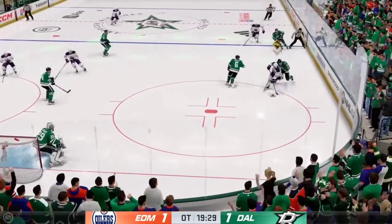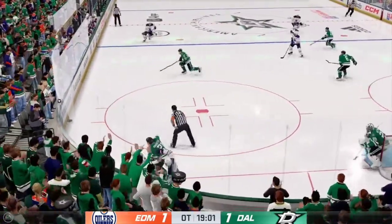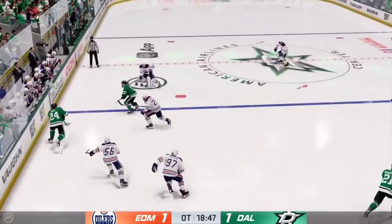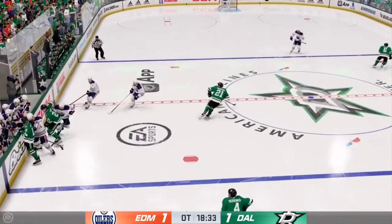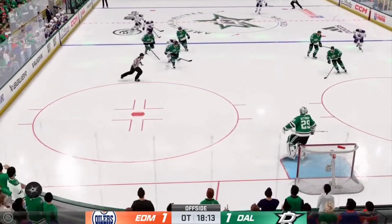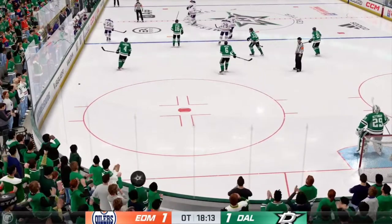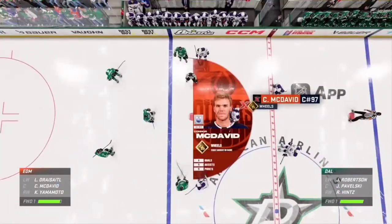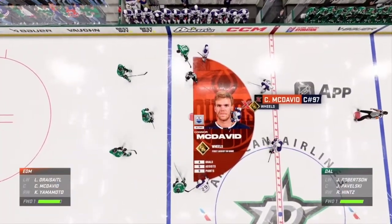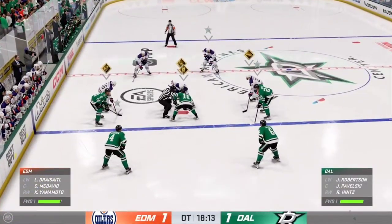Overtime's underway. And a big time save on a big time shot. And they come up with it as the puck skips out. Loose puck battle along the boards. Knocked away by Pavelski. Offside the call. We'll get a reset. McDavid's a special player, and his zone ability makes him a good offensive threat, guys. Let's see if he uses that to his advantage here in overtime.